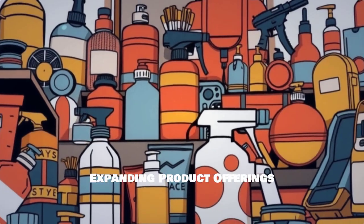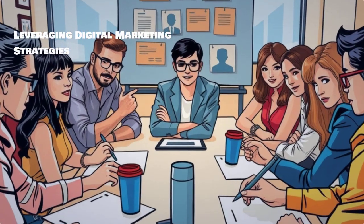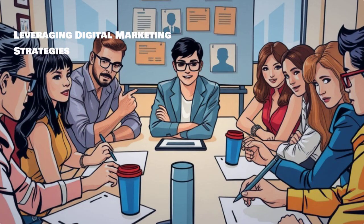Consider expanding your product offerings. Research and test new products that align with your brand and meet your customers' interests. This can help you attract a broader audience. Leverage effective digital marketing strategies. Utilize social media, email marketing, and targeted paid ads to reach more potential customers and drive traffic to your site.